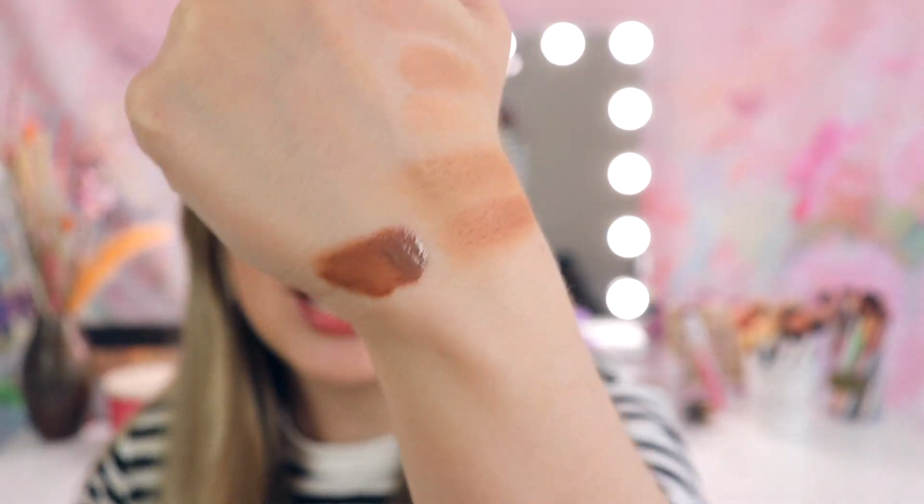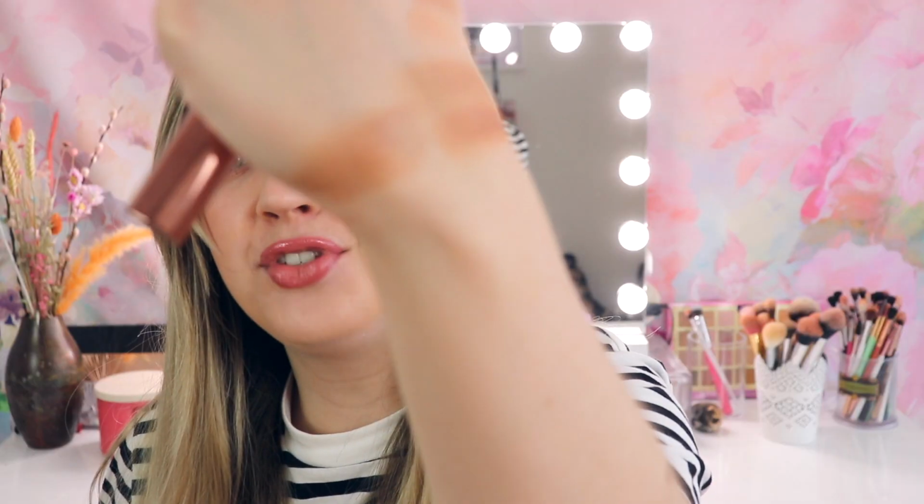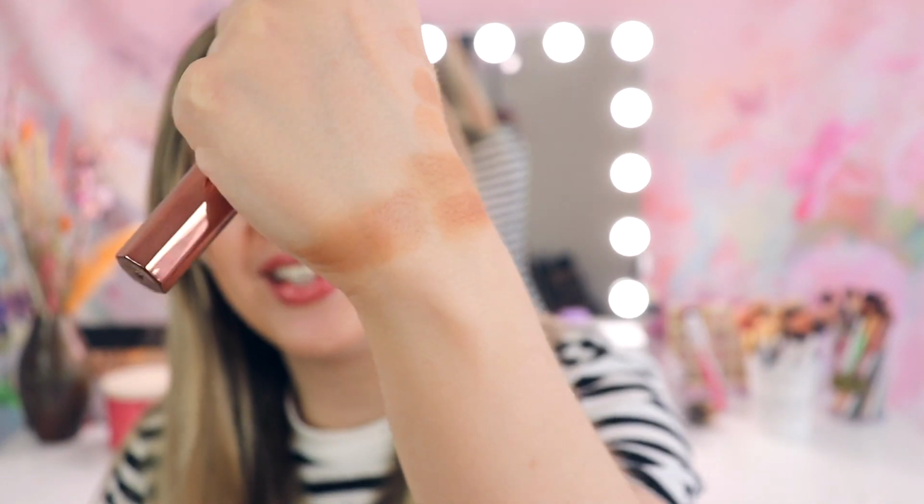This is my second tube of this, and I do really like it, so that's why I ranked it in place number 3. Now this is in the shade Fair Medium, and when you swatch this or put it on your face, it looks so dark, but trust me, it blends out beautifully. Like, I've just blended that and look how nice and sheer that has become.